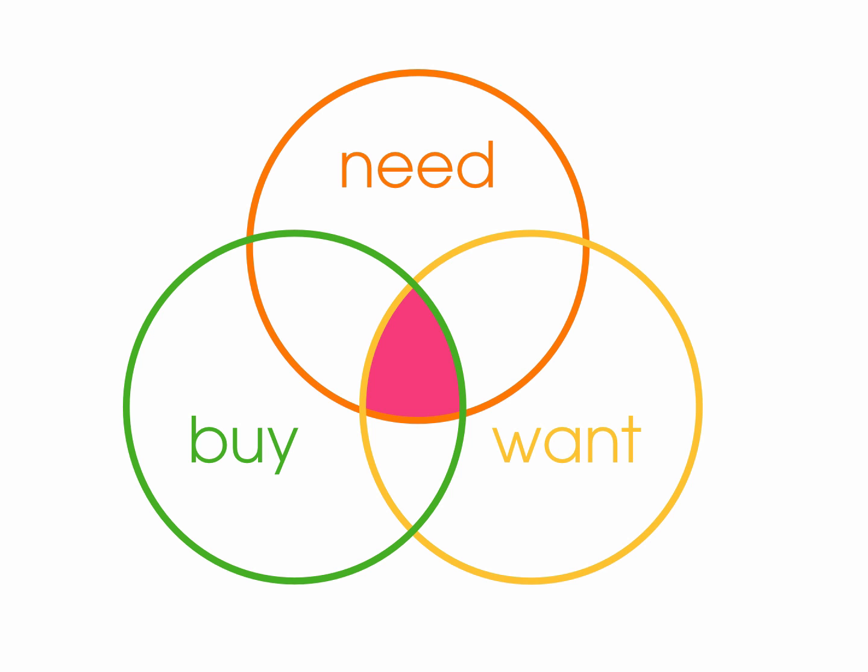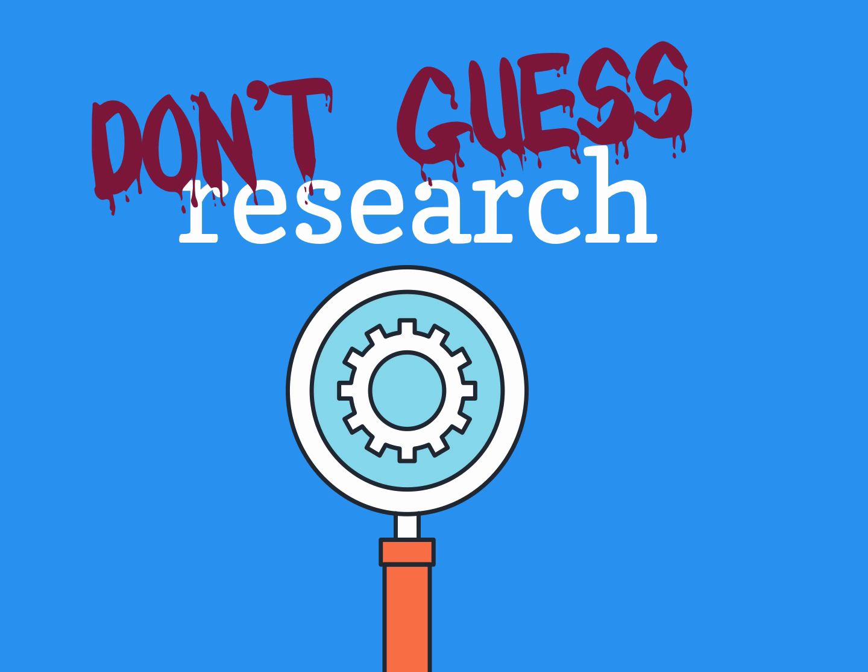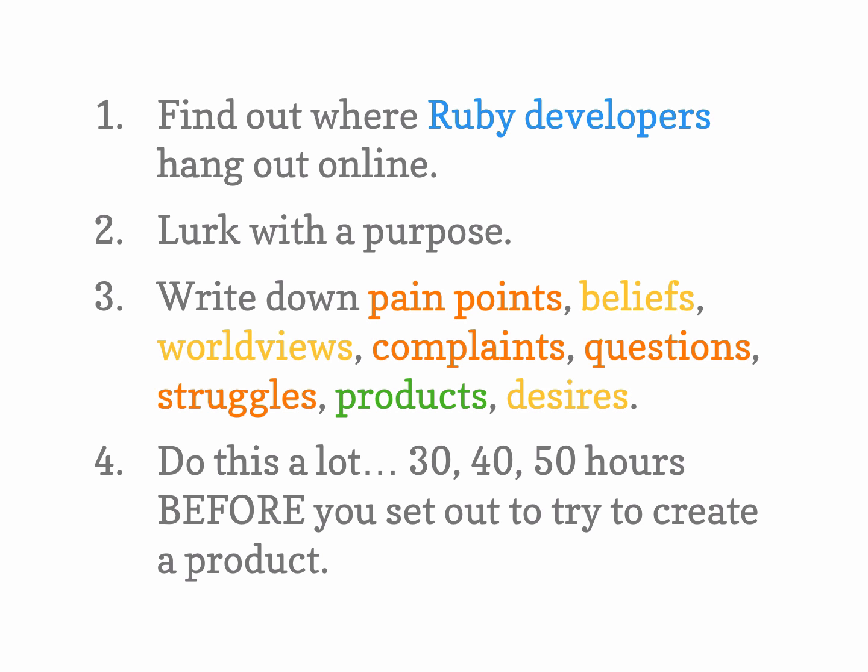It's also why you need to do your research. Don't guess, do the research. So how do you research? Well, for sake of argument, let's say that you're a Ruby developer. You'd want to follow these steps.